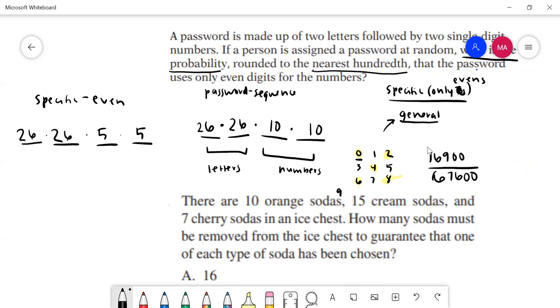let's make a logical prediction. Do we think that it is very likely that you'll choose only even digits? Do we think it's about 50-50? Do we think it's less than 50-50? Do we think it's going to be super rare that you get two even digits? What do people think in the chat? If it's useful, you can use one as impossible and five as certain. So three, someone's saying about 50-50.